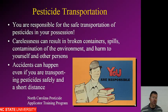All right, pesticide transportation. You, the pesticide applicator, are responsible for the safe transportation of pesticides in your possession. You can do all the great environmental and safety things while you're applying the pesticide, but you also have to remember that when they're in your vehicle, you've got to safely transport them. Carelessness can result in broken containers, spills, contamination of the environment, and harm to yourself and other persons.